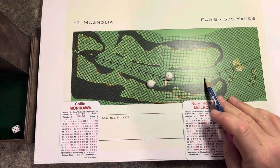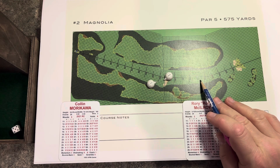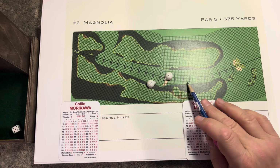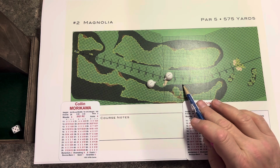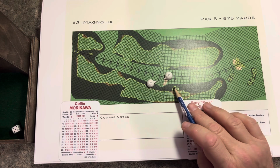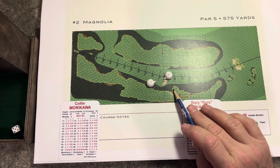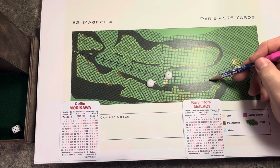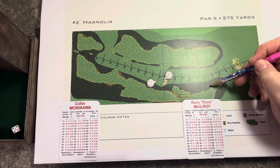So if we go 3 and back, 1, 2, 3, back, 1, 2, 3, back, and so on. Oh, it's not quite a 1 for 3, is it? 1, 2, 3, 1, 2. It is a 1 for 3.